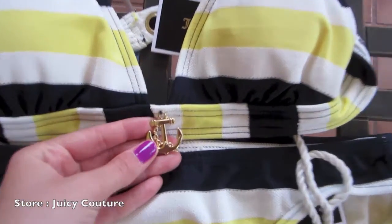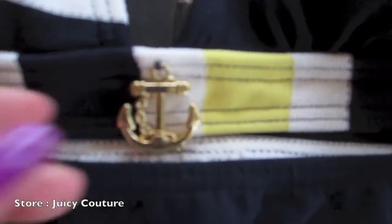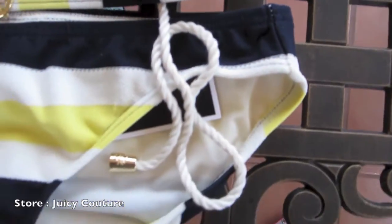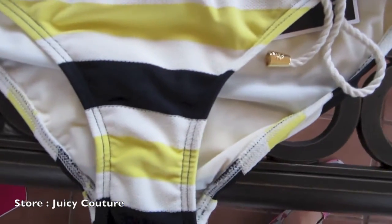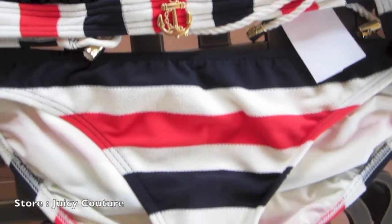At Juicy I got 4 bathing suits. And this is black, blue striped with yellow, and it has really cute golden detailing with this nautical feel. And I also have a red one that matched it as well.